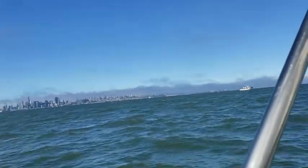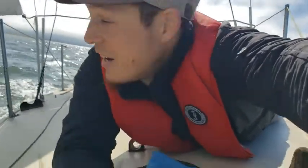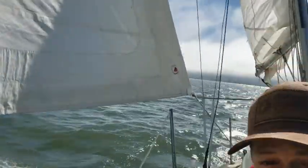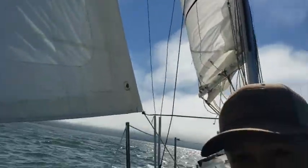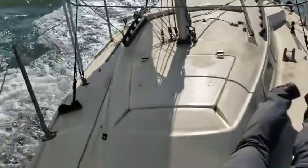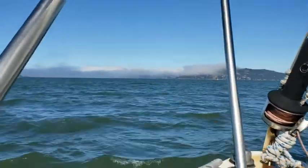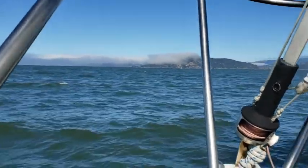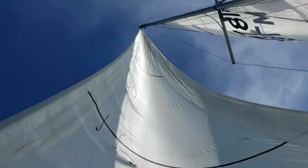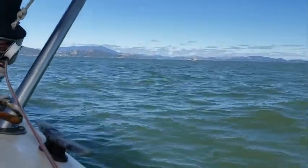So I just lay down up here, got the autopilot going, got the sails going, got the solar panel with the autopilot. So we are fully sustainable. And on a good close reach.